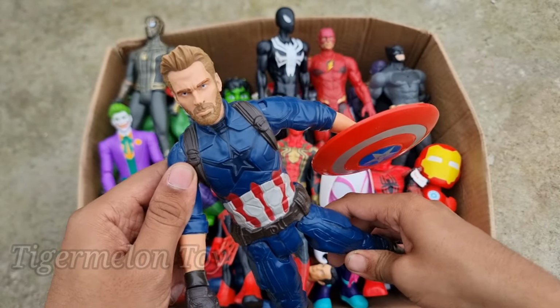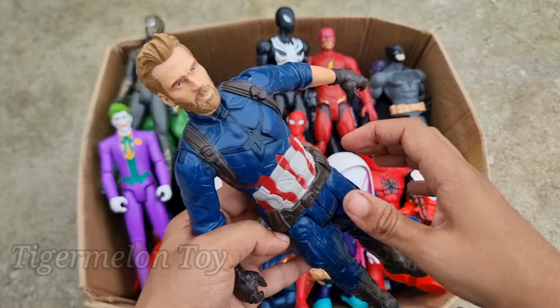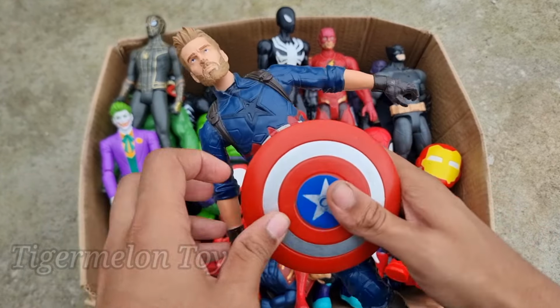This is the tough shield superhero, the hero of America, the protector of America, guys. This is Captain America.